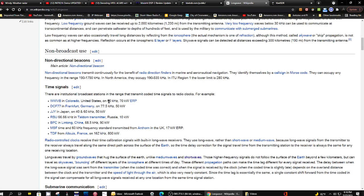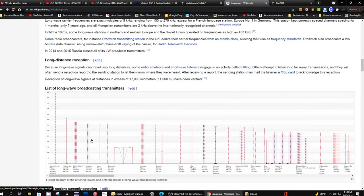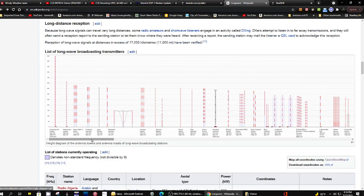Here's one at WWVB at 60 kilohertz, and then here's some other ones. And then down here, it's got a nice little graph of the antenna height for long-wave stations.